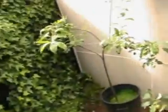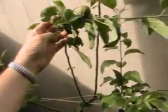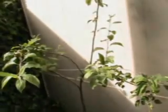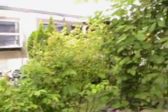This apple tree back here, it's got some fruit on it, but not very many, just maybe 4 or 5 on the whole tree. It's in a big container, so I would have expected it to do better, but I think it's a shadier location back here. It doesn't get as much sun, so I think that has a lot to do with it. So that's the back part of the garden.